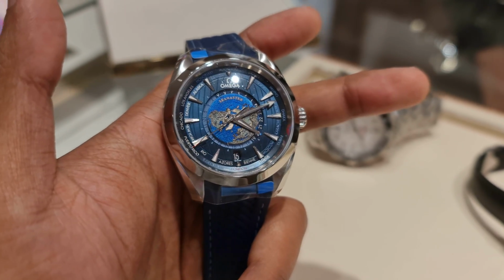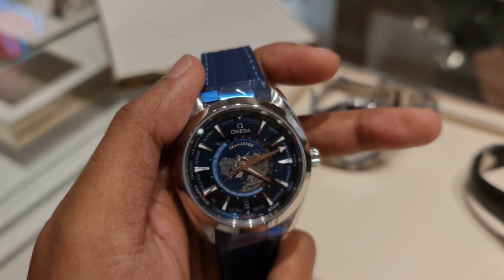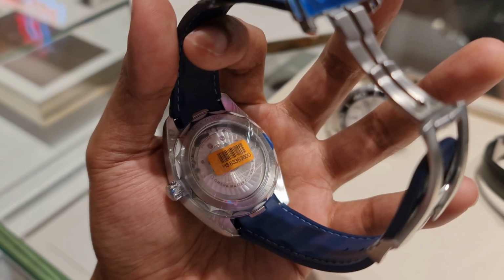And I saved the best one for last. This is the Omega Seamaster Aqua Terra Worldtimer. I mean, just wow, this dial is truly out of this world.